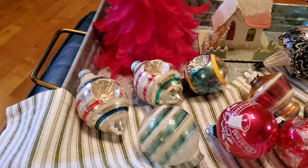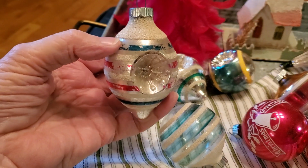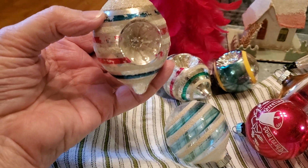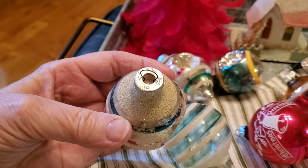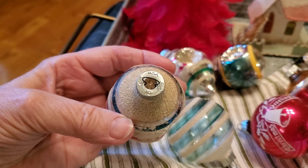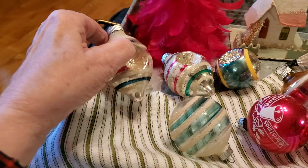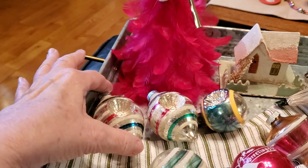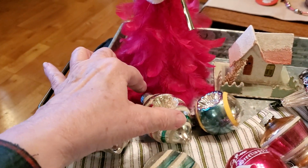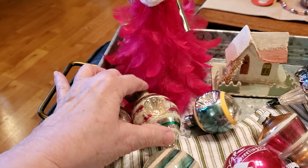We'll start right here. This was the red, white, and blue. And this is not marked Shiny Bright, but it's marked USA. So it was made in the USA. And I have two of them. And the light just shines on them so pretty. That one was the red, white, and blue, and this one is the red and green.